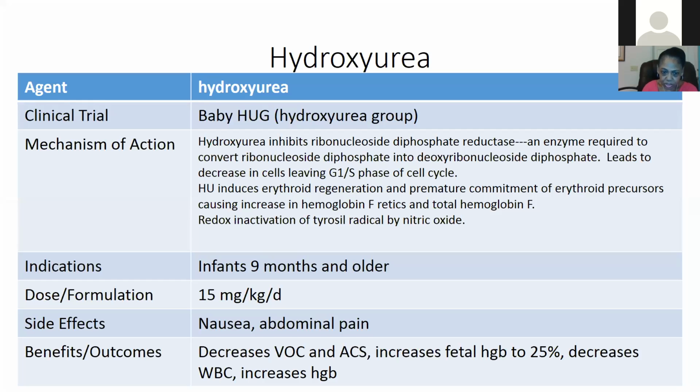We're on a daily regimen of about 15 milligrams per kilogram. And it was found that hydroxyurea would decrease vaso-occlusive crises, acute chest syndrome, increase fetal hemoglobin as high as 25 to 30%, decrease overall white cell count and inflammation, and increase total hemoglobin, thus reducing the anemia component.